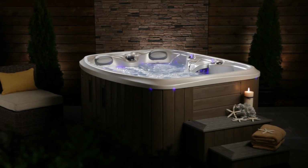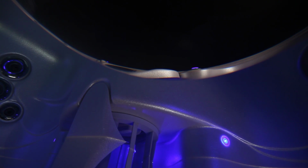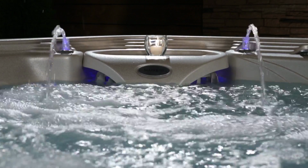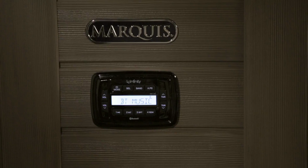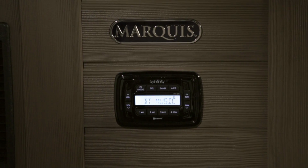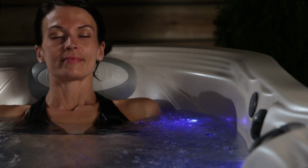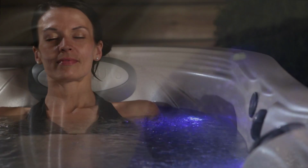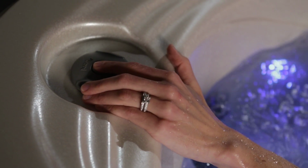Let's find therapy for all the senses. The Constellation Colored Light Show is dramatic chromatherapy. Spouting water features provide both visual and audio ambiance to soothe and relax. The Adagio audio system is Bluetooth-enabled with optional expansion port and RF remote control to deliver your music with amazing audio quality. Aroma infusions distribute scent into the water for instant aromatherapy.